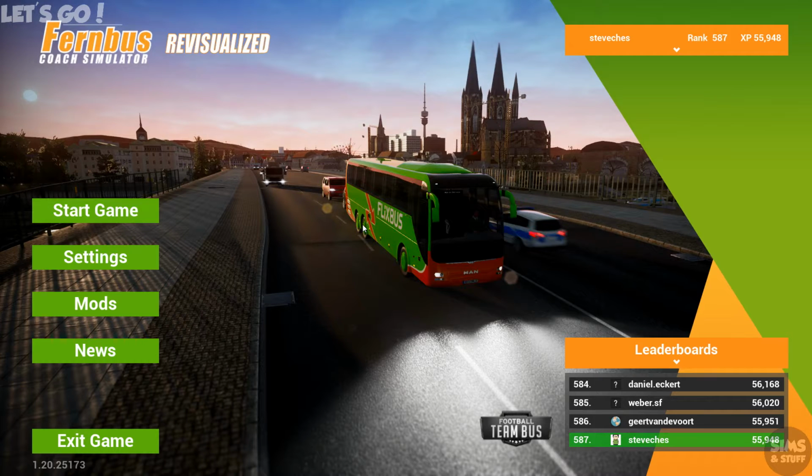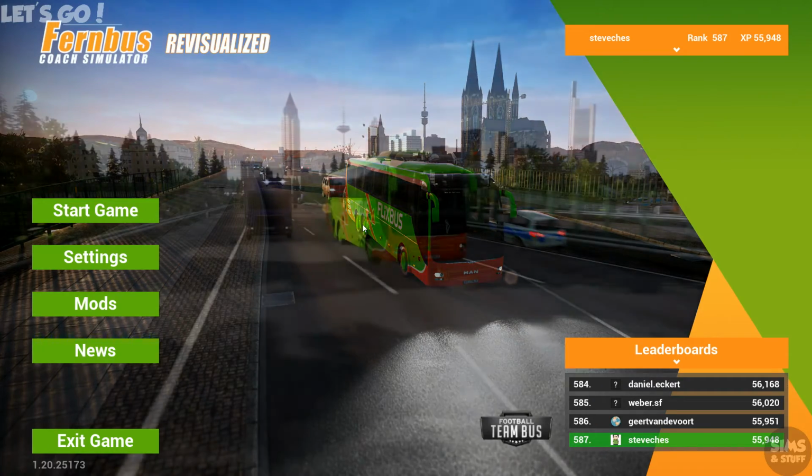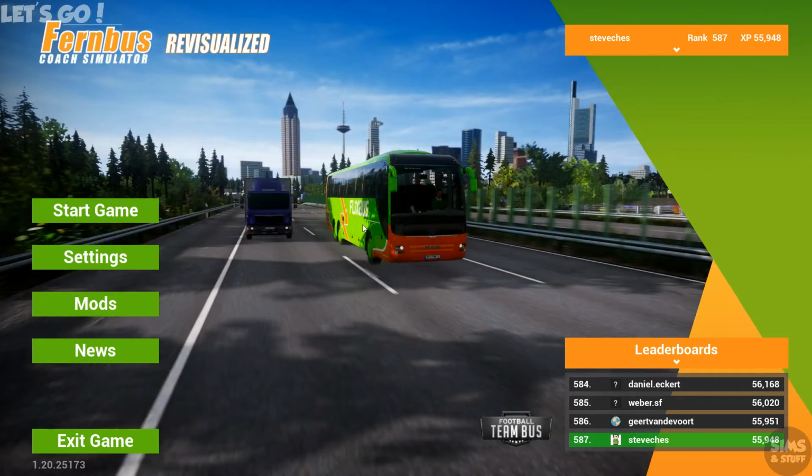Yes, we're back. We're back again in Fernbus. We're back again to carry on our journey around the map. And this time, it's Skyliner time. Grab that guidebook to all things Fernbus and let's go.